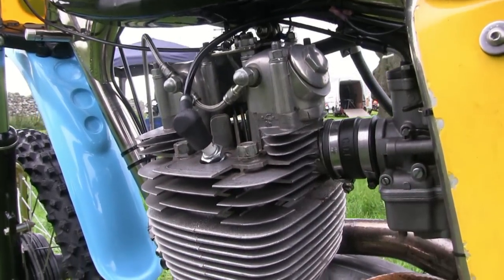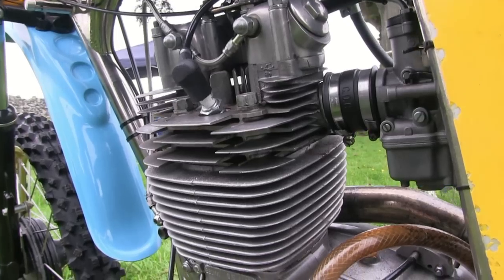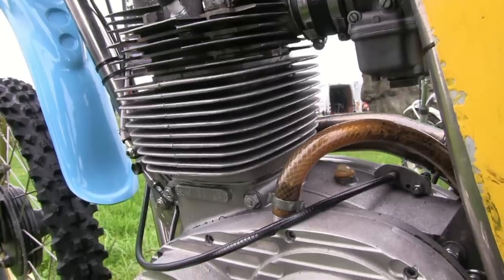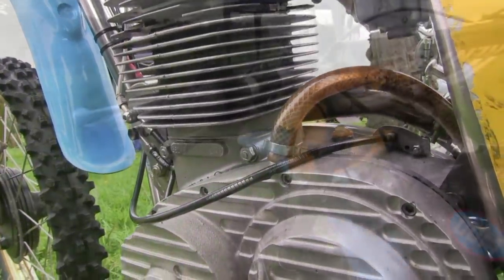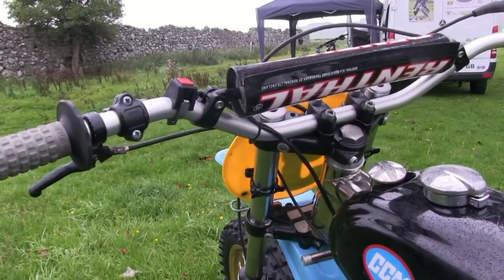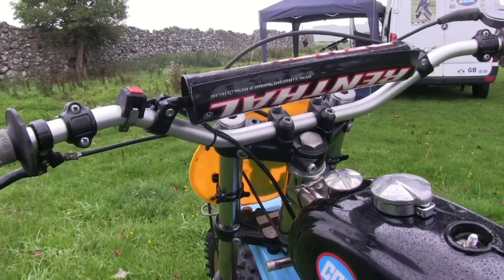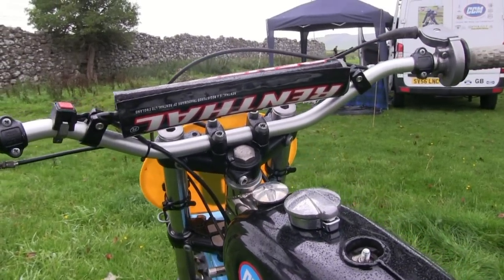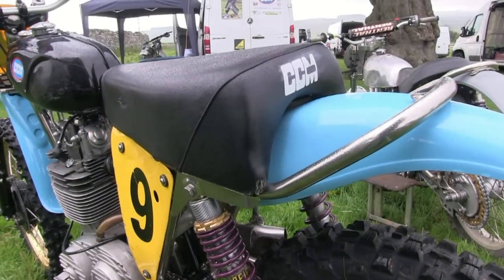Now Lewis, of course, took second place overall in the pre-75 over 300cc championship during 2018. And if you haven't seen Lewis in action on this particular bike, then you should be getting along to some of the Scottish Classic meetings, because you would be in for a real treat.